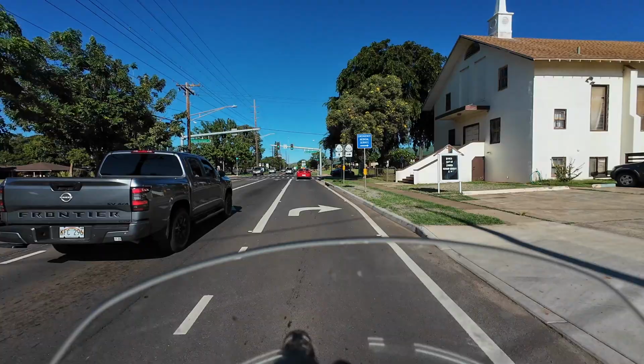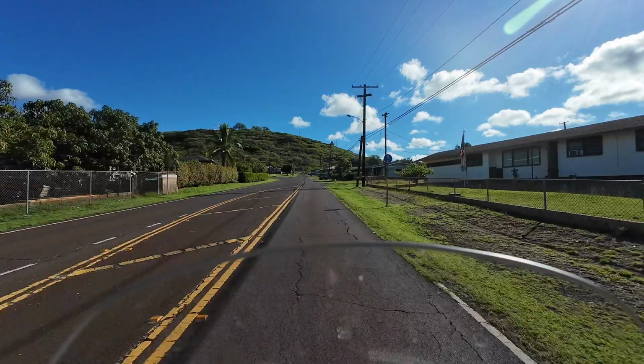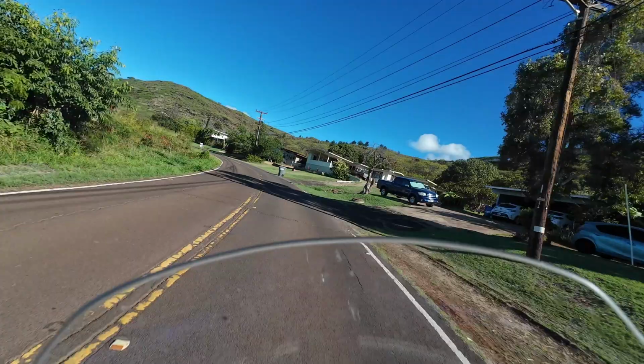So, all right, we're making the right turn on Waimea Canyon Drive. We are going up Waimea Canyon Drive to Waimea Canyon. Two ways to get up here. You could take Koke'e Road, which is just in Kekaha. And we're going to come down Koke'e Road, but we're going up Waimea Canyon Drive because I want to show you some of the twisties and a good area for Pueo.